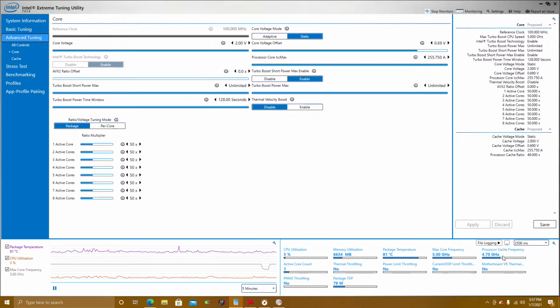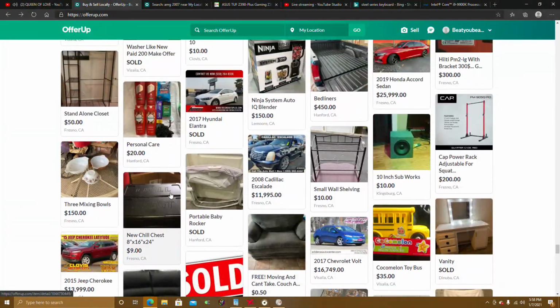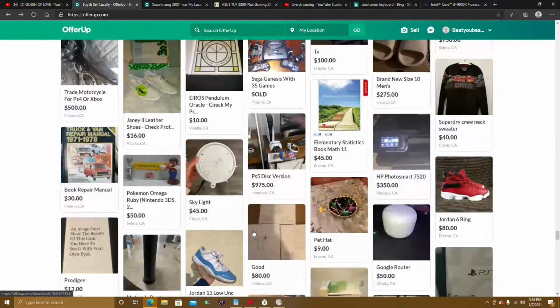L5.1, that's my cache frequency. That is the cache on my CPU, and that's the frequency it's at. Anyways, you're gonna learn so much stuff today about computers.